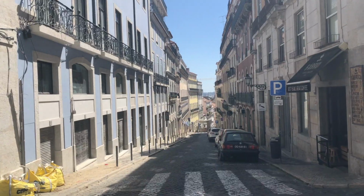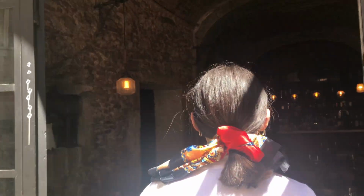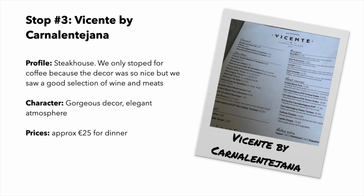On our walk, we stumbled across a beautiful restaurant called Vicente by Carnalentejana, and even though we weren't hungry, we had to stop for coffee. The staff was friendly and helpful, and the coffee was great.